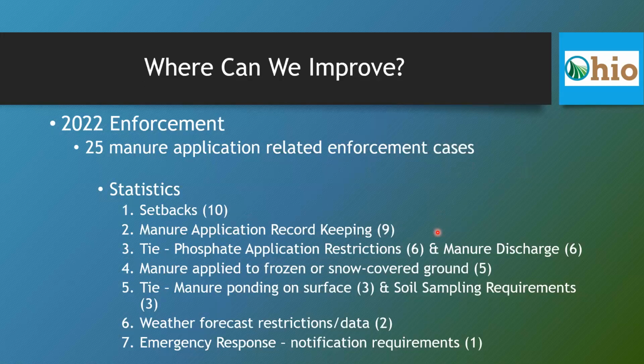But where I've been disappointed the most, especially this past year, was with phosphate application restrictions. Nine times out of ten, phosphorus is going to be our limiting factor when it comes to determining application rates. So from a nutrient perspective, phosphate has to be a priority for our producers and for our CLMs. We have been putting a lot of emphasis on this particularly over the last 7 years, so to still see that we're having issues and violations with phosphate application is disappointing.